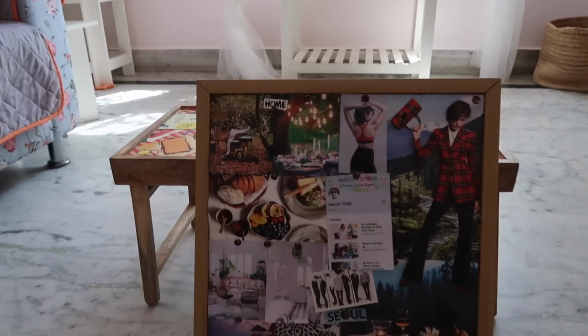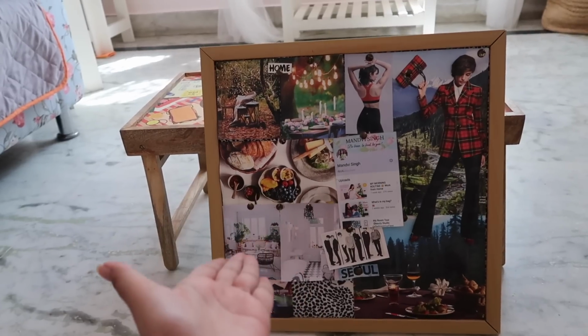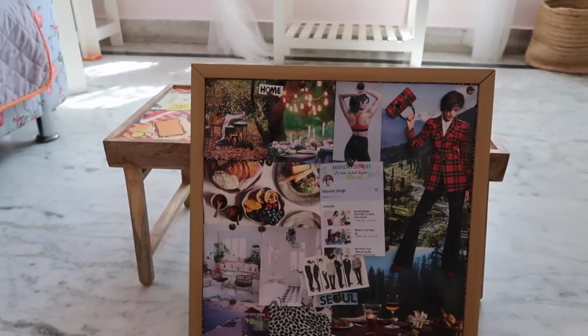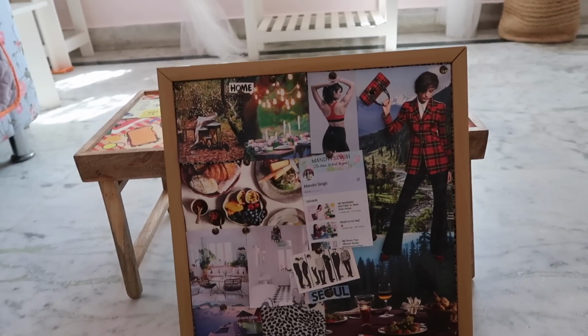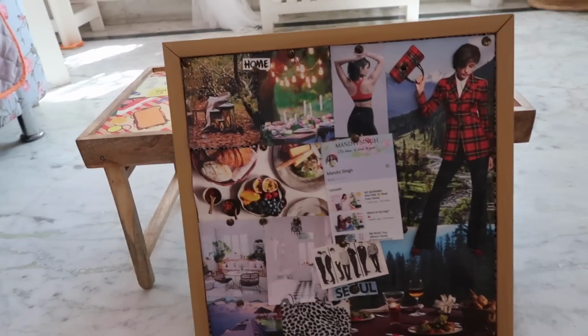Now let's talk about my another favorite thing. It's a vision board. I have to make my vision board for 2020, but you know, 2020 went down in flames, okay? So yeah, I haven't done it yet, but I will do it for this Diwali or something.